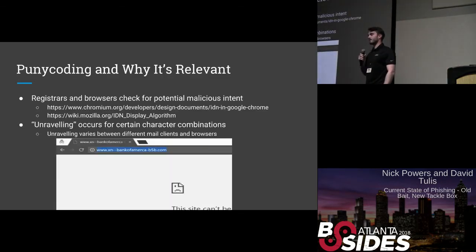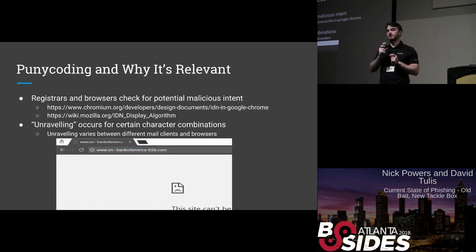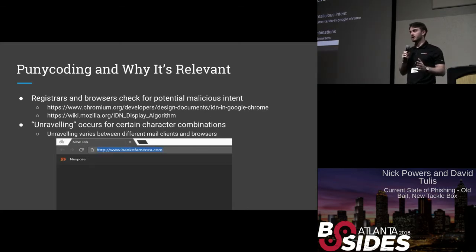So puny coding isn't all just black magic. This has been done for a while, and there are a lot of protective measures already implemented that you might not know about. I have links here to both Chromium, which Chrome uses, and Mozilla Firefox's algorithms to try to protect against this. But basically those algorithms just consist of character combinations. Chromium assumes if you're using a Latin character in a domain that also has regular English characters, you might be doing something suspicious. So what they're going to do, you can see here in this GIF, when you type in the domain, is unravel it to the full puny coded format. So there are some protections built in. A few mail clients do the same thing, but not often. Like the regular Outlook desktop client, I've noticed, doesn't unravel a lot of domains, but a lot of web-based clients do, so it's hit or miss, something you have to test prior to the campaign.